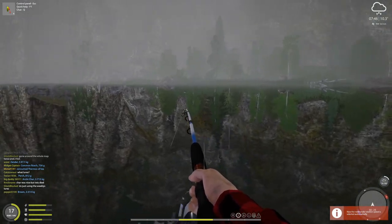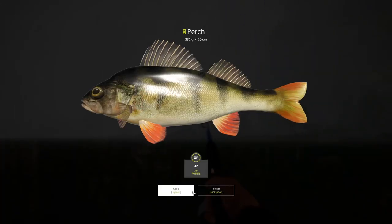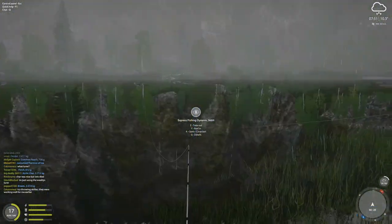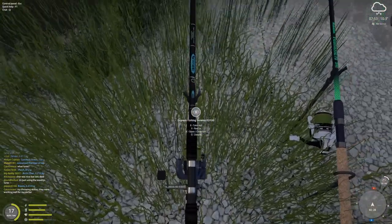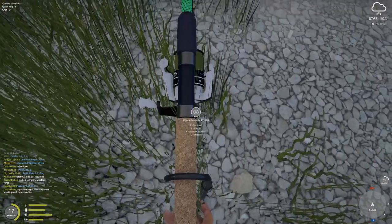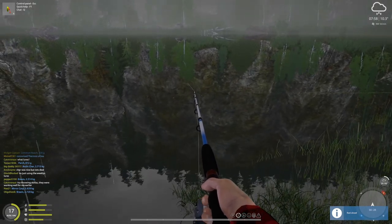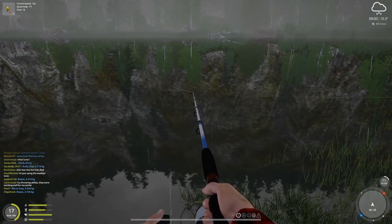Oh, we got a fish. Oh no, it's a perch. It's a marker. Whatevs. So since it's daytime, our bottom rods aren't giving us much. I don't like how the rod just derps out when you pick it up. Let's hope we get another bite. Something big, please. Something big.